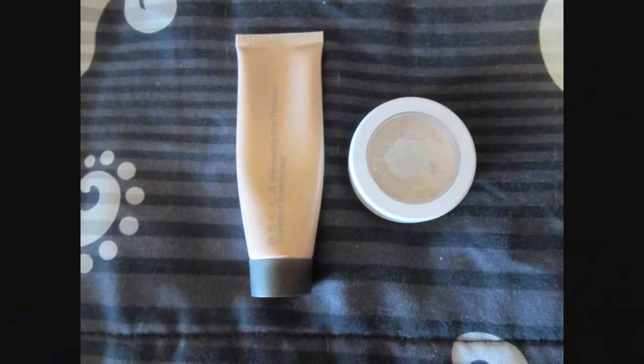For cream and liquid highlighters, previously I had four and currently I have two. I used up two of my cream and liquid highlighters. I currently have the Becca Moonstone Liquid Shimmering Skin Perfector in the travel size, and then I also have the ColourPop Super Shock Cheek Highlighter in Stole the Show. And I'm fine with having two cream and liquid highlighters, so I merged that category together. And I'm at my goal, so I'm pretty happy about that category.